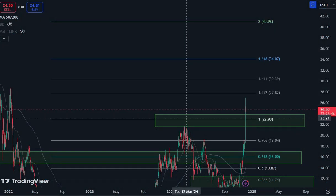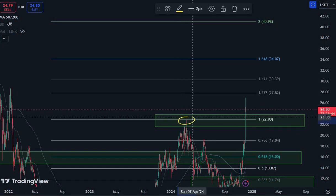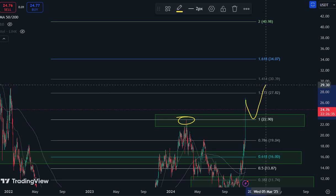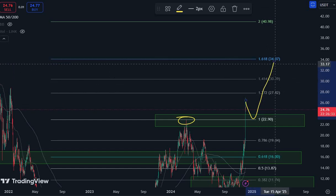Chainlink has just broken this really important resistance at $23, and if we successfully retest this level right here, we should be going all the way up to 1.618 Fibonacci retracement level.